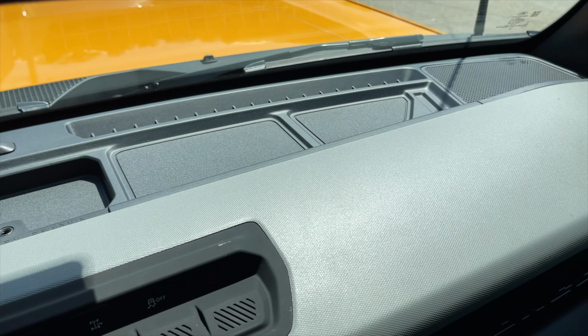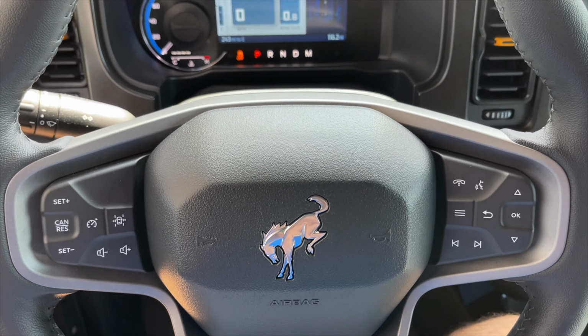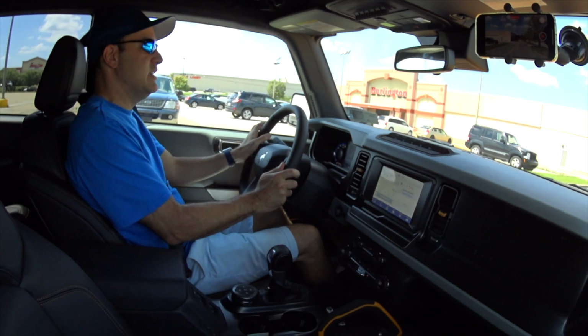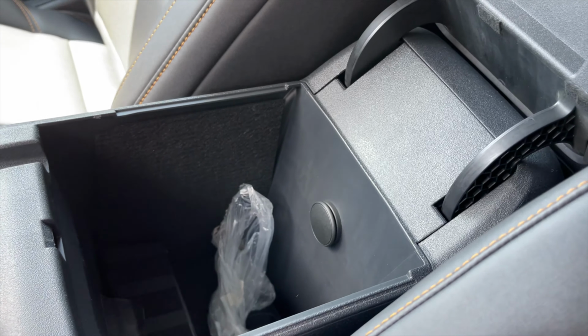Now this is the base 6-speaker stereo. It sounds okay, but you can upgrade to the 10-speaker Bang & Olufsen B&O sound system as well. There are steering wheel radio controls, cruise controls. It's pretty neat. The buttons on the steering are waterproof. There's no way water can get in. It's all a rubberized surface. Same with the buttons at the top of the dash here. That's a very thoughtful feature in case you have the top off and or you go through a mud puddle and it gets a little wet.